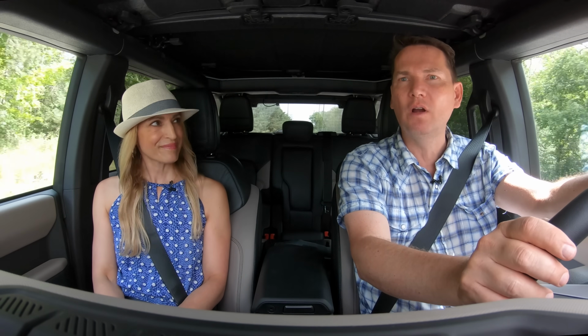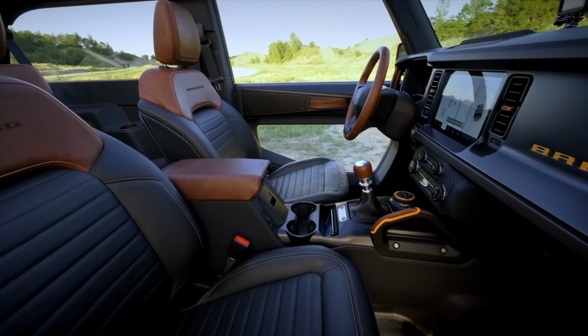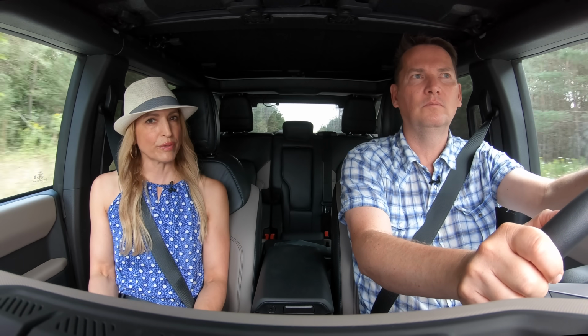I think this is a better everyday vehicle. Yeah. It's more comfortable. The Wrangler is fantastic, but this is more luxe. I like the fact that you can drive this in the city without any drifting at all. It feels really comfortable on the road, but then you get all those off-road capabilities.